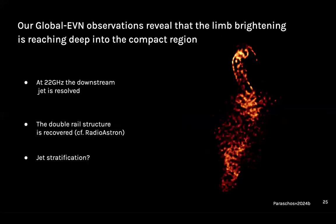And so this is what the large scale jet looks like. So at 22 gigahertz, the downstream jet is resolved. You can see how it looks like here. We see this double rail structure that I showed you in the RadioAstron data 8 years later. So this is from 2021. So this seems to be a persistent feature of the jet. And it's also perhaps indicative of jet stratification, which I will talk about in a minute.